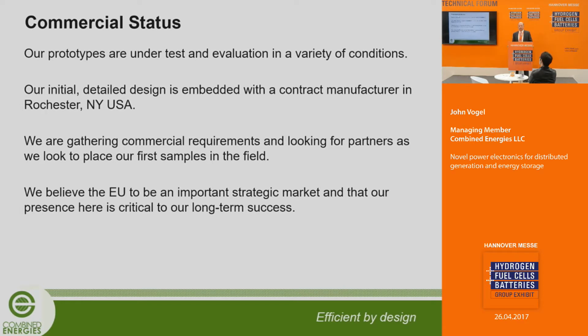We think there are much different market segments in energy storage than there are for flow batteries, than there are for off-grid, so we would envision a portfolio of products that would be able to be tailored to each one of these markets' needs. Do you have any questions?